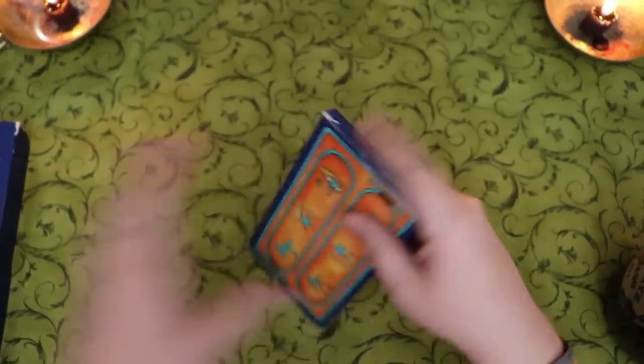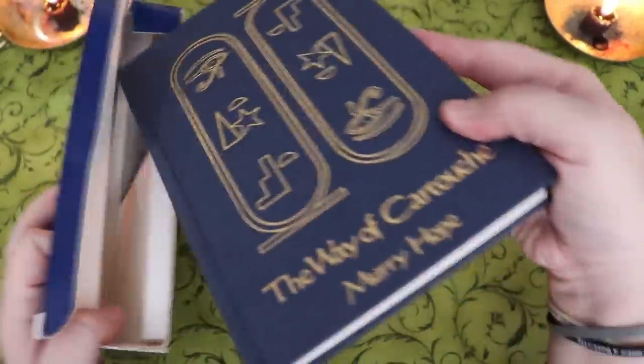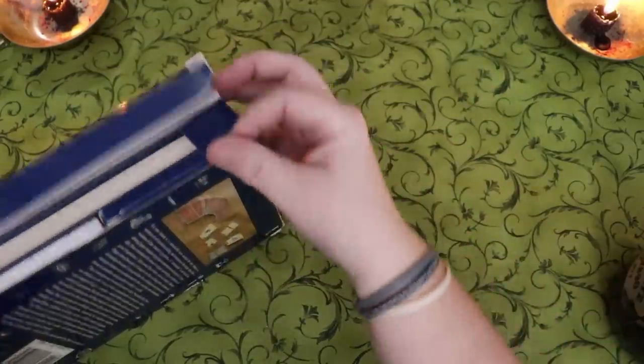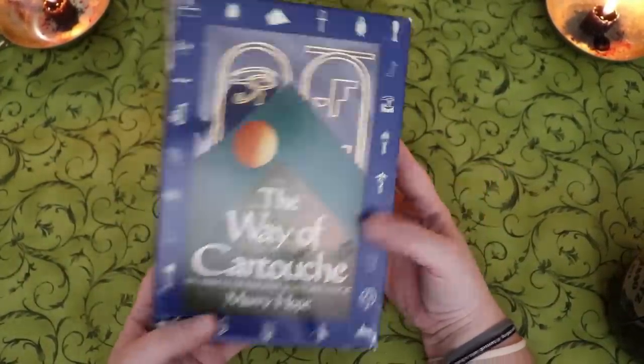So again, this is the Way of Cartouche by Murray Hope. And it's, again, a really, really unique set. And again, I haven't seen anybody really talking about this one. So that is that one. Again, out of print as far as I know.